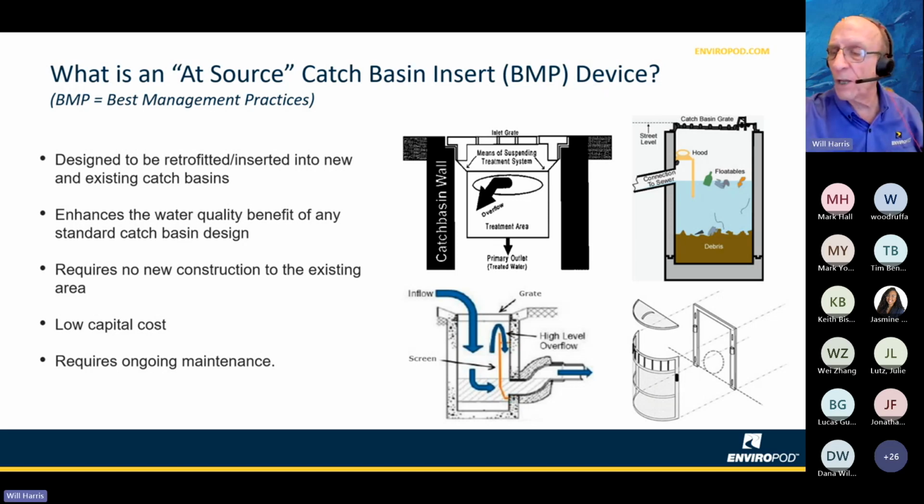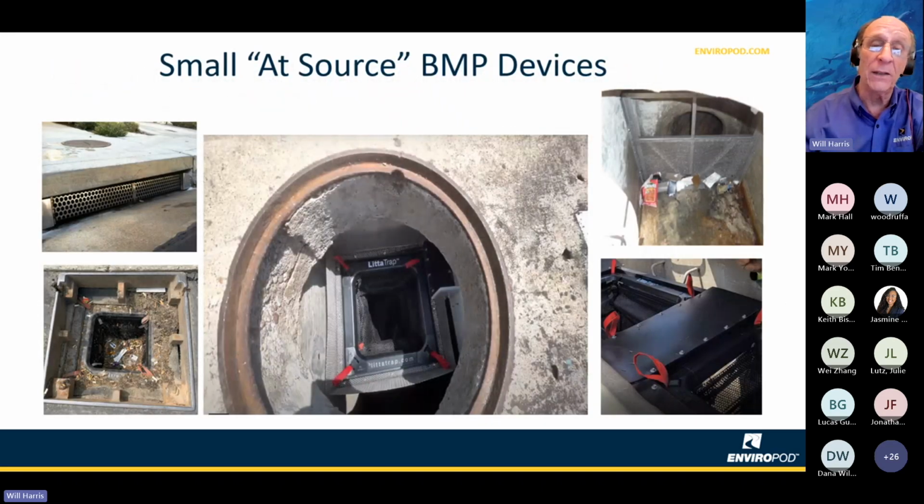So at-source catch basin devices are really designed to be retrofitted, inserted into new or existing catch basins. They're really there to enhance the water quality benefit of any standard catch basin design. They don't require any early construction. Manufactured at-source catch basins typically come in a kit or in a manner that can be easily installed. Overall, they're low capital costs. But like anything else, they require ongoing maintenance, and we'll explain that a little bit further in the presentation.